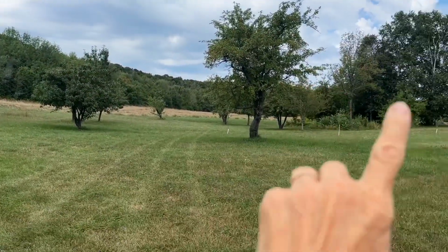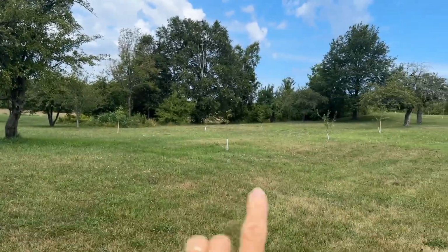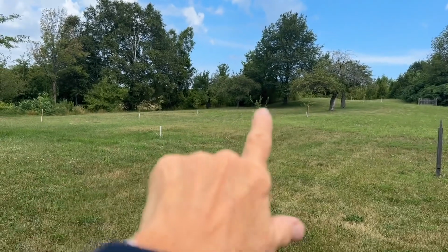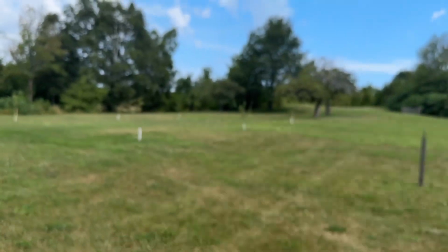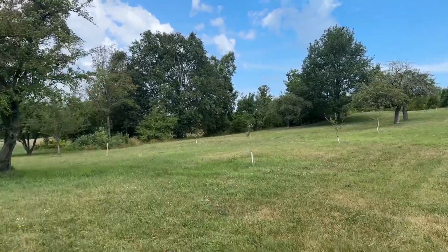Okay, and then this building here was the extra cookhouse. So they would do their cooking and baking in here so they would not overheat the main house. So this is the cookhouse. And what you're looking at here is the old apple and pear orchard, and they are doing more planting here for building up the orchard out here. So this is the apple and pear orchard.